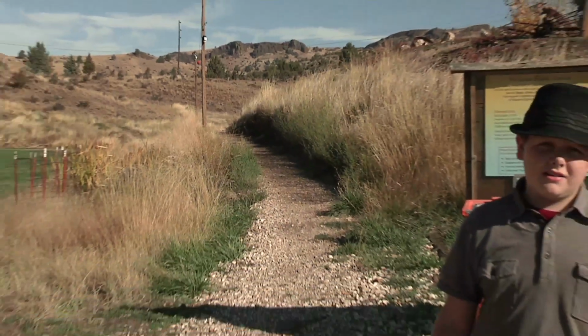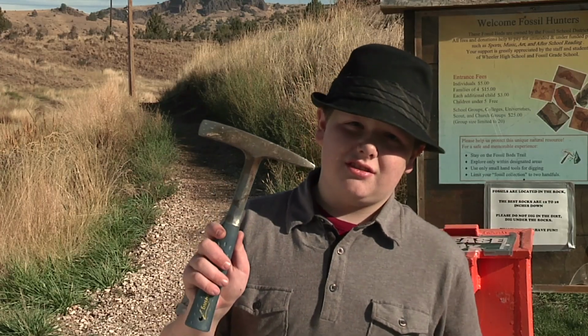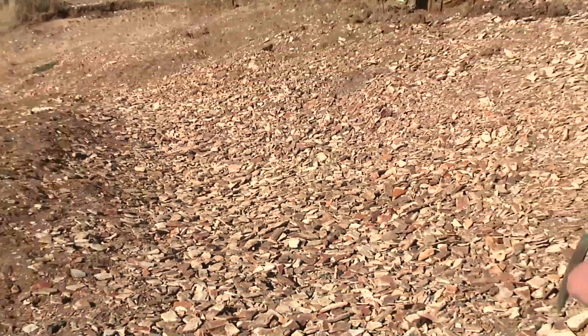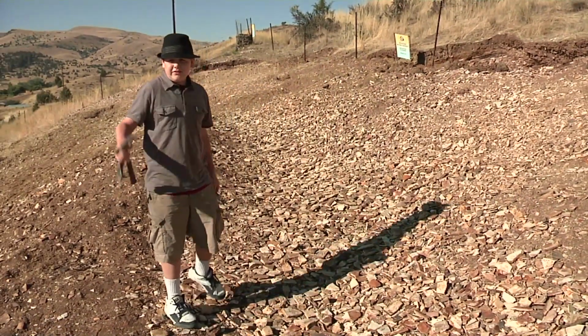We're here behind Fossil High School, where collecting is permitted. Be sure to have a hammer and a geology chisel. Let's go. This rock is white volcanic ash. This is the area that we can dig in. Let's go look for some.